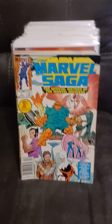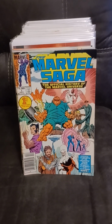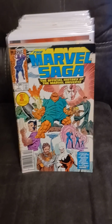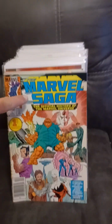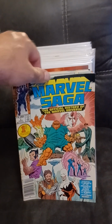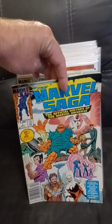But I figured while I'm there, I'll pick up some of the 50-cent books, some of the $1, $2, $3, $4 kind of books. Big giant stack here. Marvel Saga. I have all but two of these, I think, but these I had every one of them.